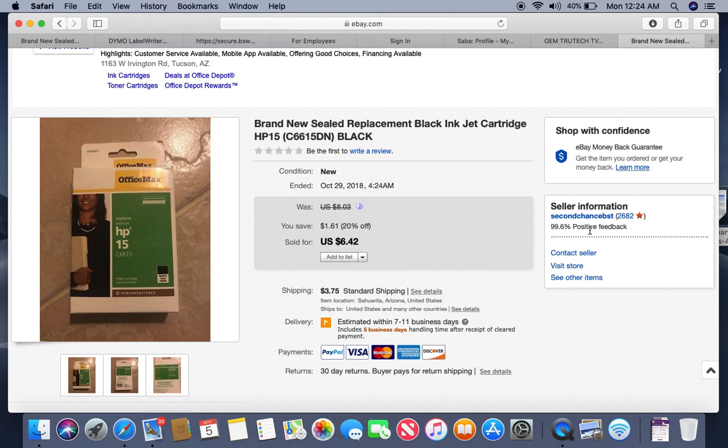this is HP 15 ink, brand new sealed, and I don't believe this one had an expiration date, and it's probably because it's this Office Max brand, and sometimes they don't put expiration dates on their inks. If you do find expired ink, don't be afraid to list it and put in detail that it is expired or the sell-by date is passed. It doesn't matter. They still sell. Just as long as you let them know that the package is still airtight sealed.